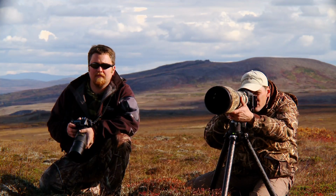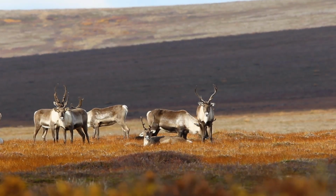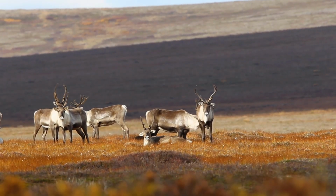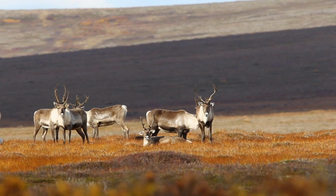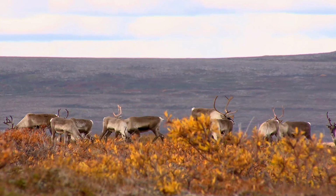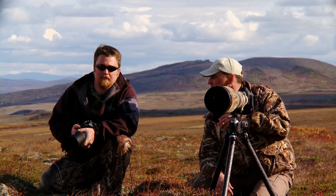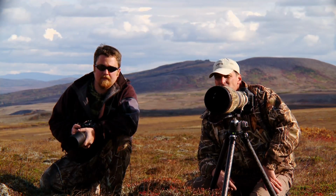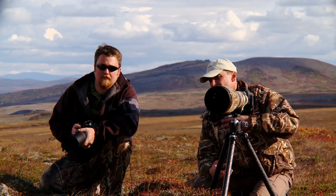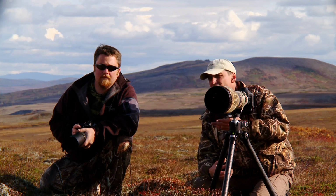And metering is pretty easy out here. That animal is pretty close to neutral gray, with the exception of that white front on him. I'm trying to meter the tundra in the background back there because it's in the same light and it's about the same tonality as the caribou's fur. And then I've got to compensate for that bright white on the front of him. So I'm stopping down about 2/3 of a stop off of that, and it seems to be pretty good.